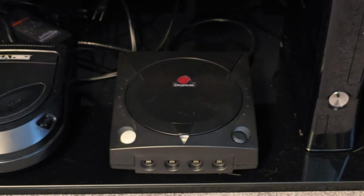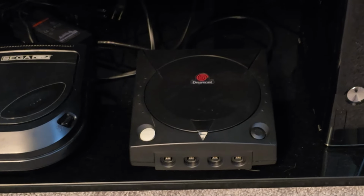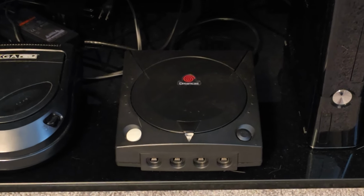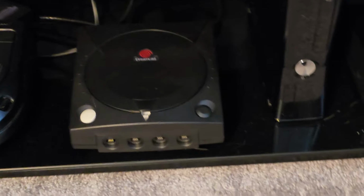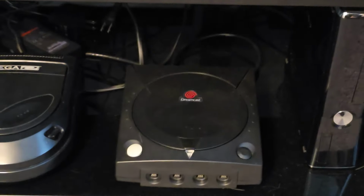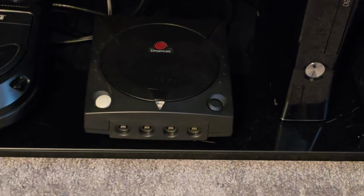Dreamcast, I didn't own one until... God, I was probably like 16 or 17. I found one at, I believe it was a thrift store, with Jet Set Radio Future. And yeah, this console is awesome. Definitely the best way to play a lot of fighting games, specifically Marvel vs. Capcom and the sequel. Excellent on the Dreamcast.